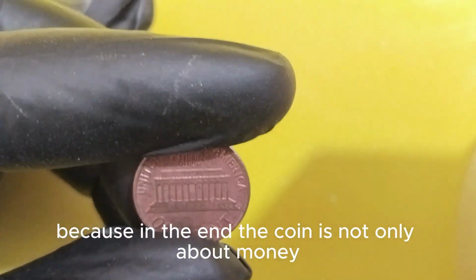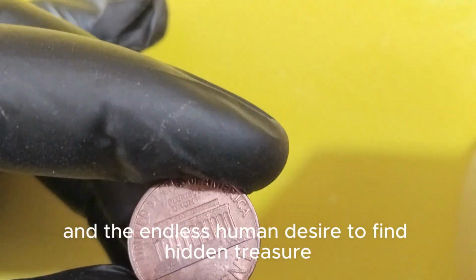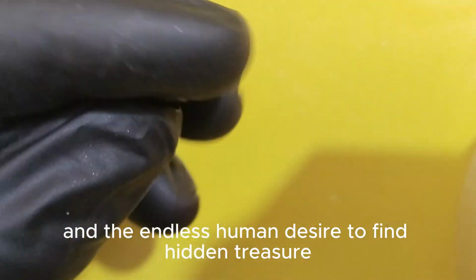Because in the end, the coin is not only about money, it is about hope, curiosity, and the endless human desire to find hidden treasure.